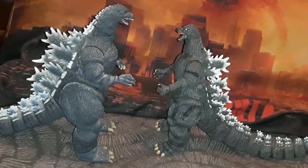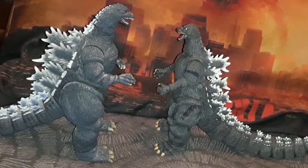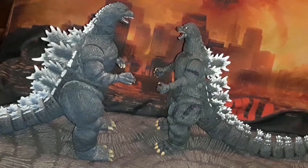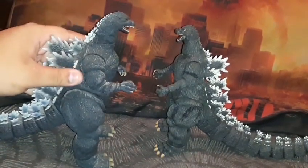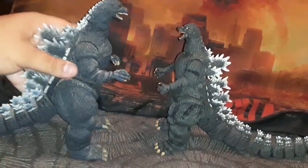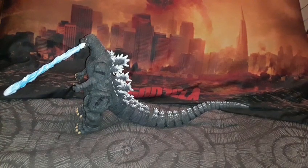But yeah, they're both kind of cool, so I prefer this one over them, but I'm not going to lie, they're both still cool. So this is pretty good, but this is 8-inch. This NECA is 6-inch. So yeah, guys, this figure was pretty awesome.